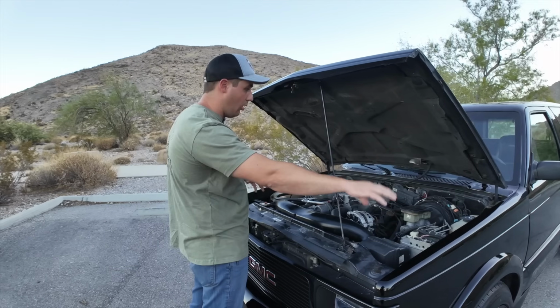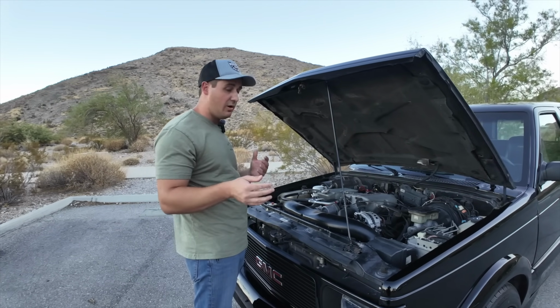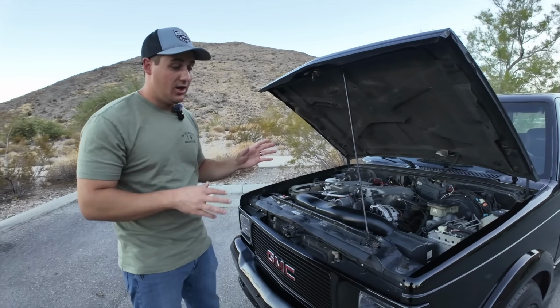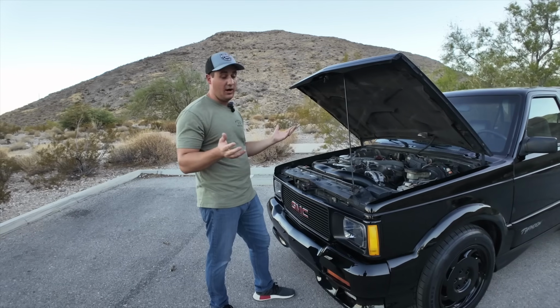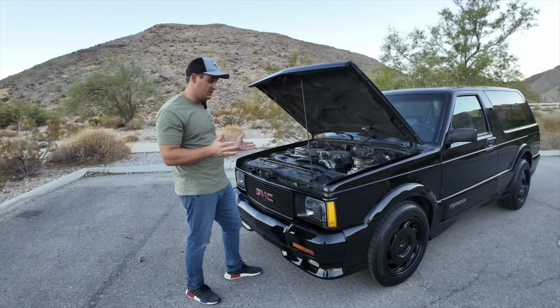Other cool things like a remote oil filter over there. It's rad, but it runs really good. It never overheats. Even while making boost, it's not going to overheat. It's just an absolute blast to drive. Another cool thing about these is that they were the first vehicle, the first SUV ever to have four-wheel ABS, anti-lock braking. It does brake really well, I will say. I've never had to lock the brakes up, but it does brake really nicely.